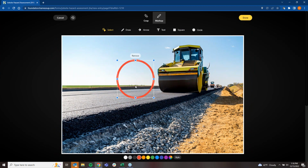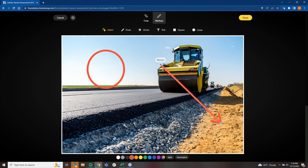I apologize, I don't know. This actually looks fairly safe, but maybe you guys have a better eye than me for some hazards that we might want to be aware of. Either way, we can indicate certain items on here. We can draw whatever we might need.